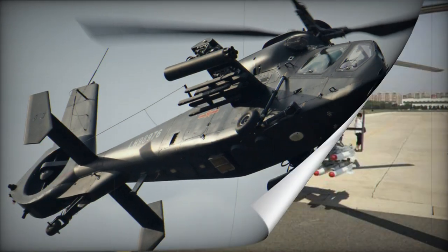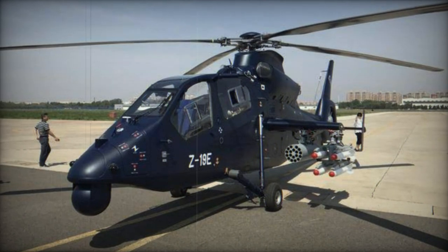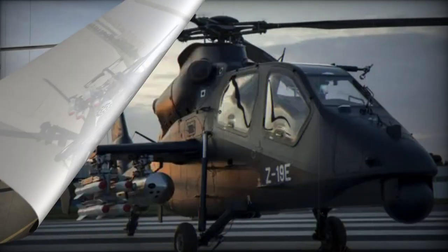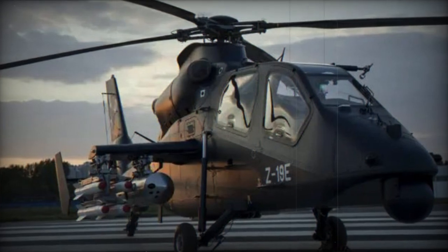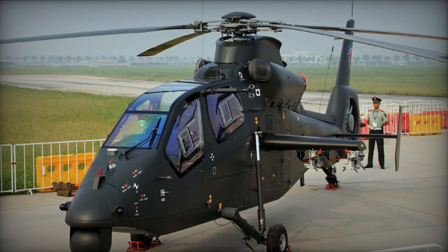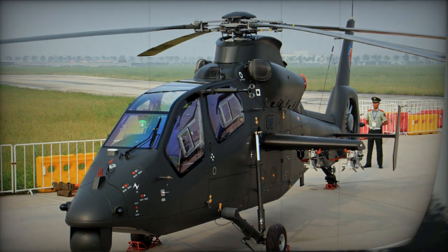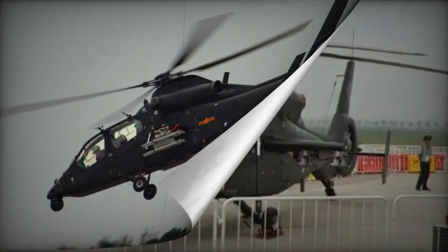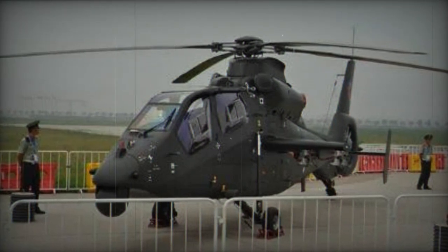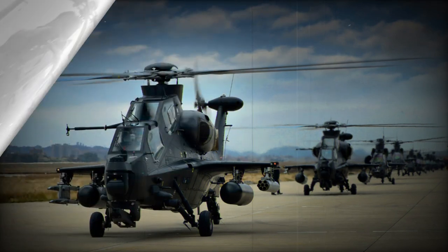The Z-19 is essentially a tandem seat version of the Z-9W, which in turn is a license-built version of the Eurocopter AS-365 Dauphin. However, this helicopter also shares some resemblance with the Japanese OH-1. The Z-19 made its first flight in 2011 and was publicly revealed in 2012. This helicopter is in service with the Chinese Army Aviation Regiment. It operates alongside the dedicated Z-10 attack helicopter.